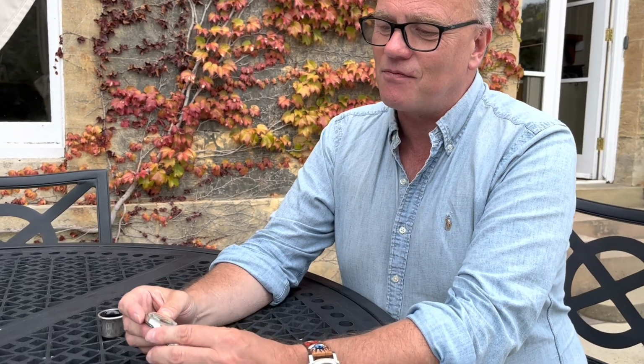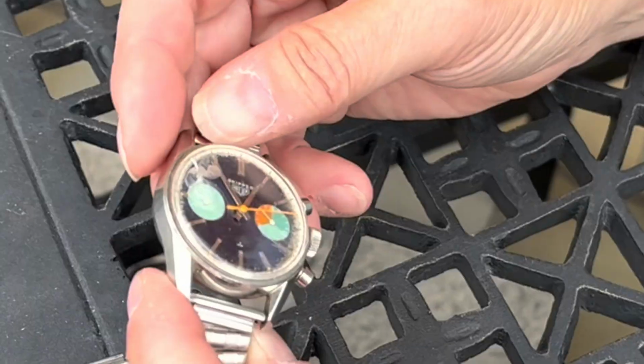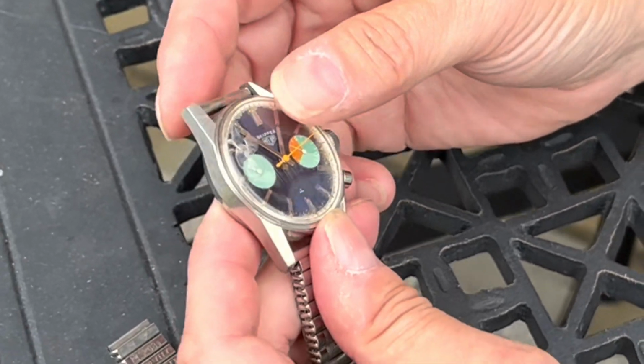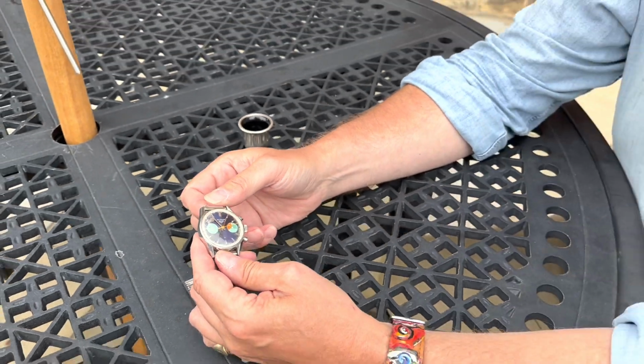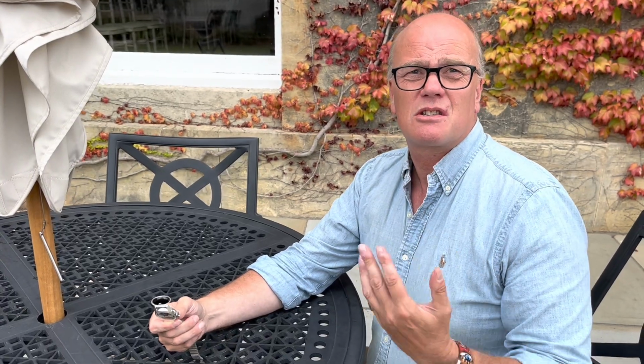Yeah. The discoloration is fairly typical of these. You don't see them very often. They're absolutely mint. And in a way, I don't mind that, because it shows everything's authentic. And I like the fact that it's got a few battle scars on it, because it was used properly. It's what we call a tool watch. A tool watch, meaning... Yeah, it was a watch that's been used as a tool.